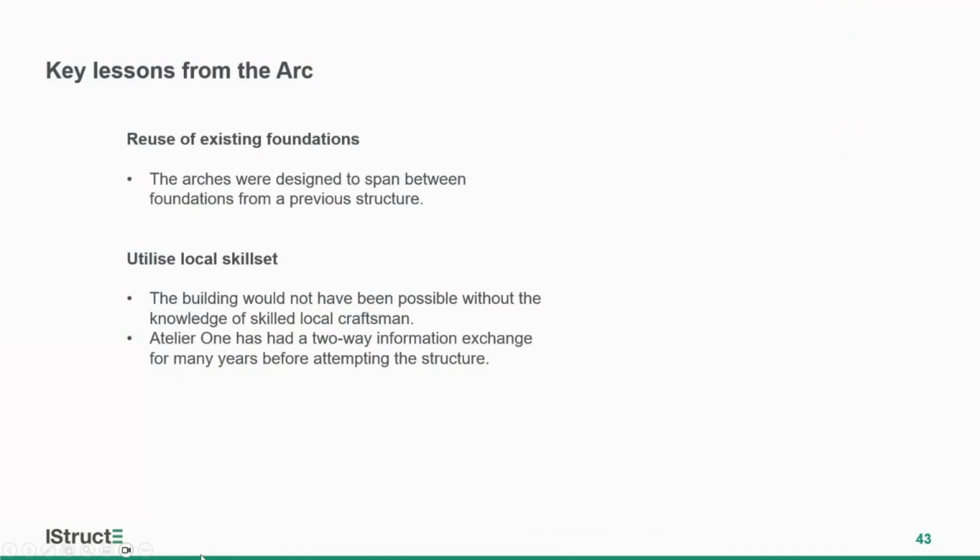So, key lessons that we found from the arc. First of all, actually I should have mentioned this previously, but reuse of the existing foundations. There was a previous structure on the site, a previous gymnasium structure that we were replacing. And so there were already foundations there. So the whole thing was designed to reuse those foundations. We spanned the arches from existing support points. We utilized the local skill set.